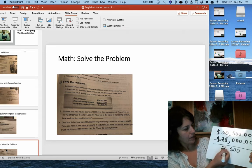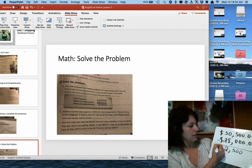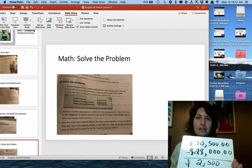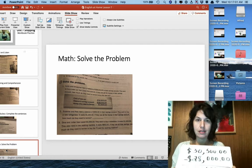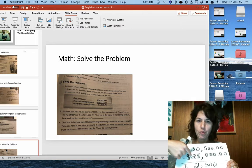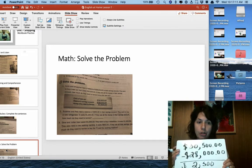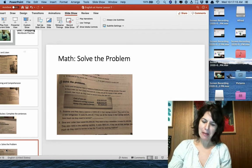And we have a comma here. We're going to bring it down. So this is 2,500. This is what they need to borrow to make up the cost of the car, because the cost of the car is higher than what they actually have in the bank. So 2,500 is what they need to borrow from the bank. Okay, that was pretty simple, straightforward.